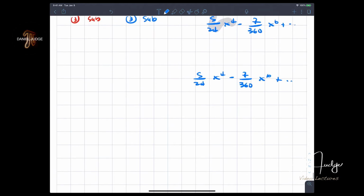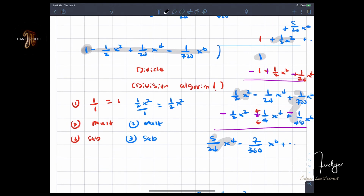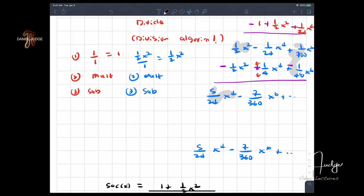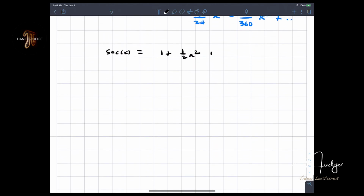When you divide it, here's what we can say: that the power series expansion for secant is what you guys see up here. One plus 1/2 x squared. And then the next term was plus 5 over 24 x to the 4th.